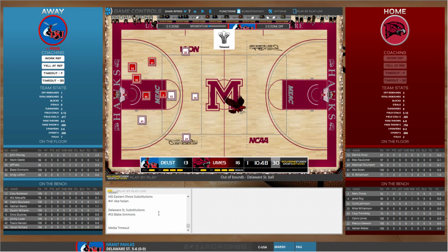And as we get ready to go, we have substitutions. Delaware State brings in Blake Simmons at the power forward position, and Eastern Shore brings in Abe Nolan at the power forward position. Whole new group of power forwards out there, folks. All right, let's go and get started here on the Wolverine Studio Sports Network.